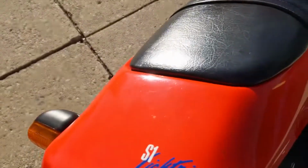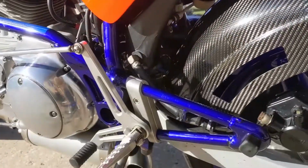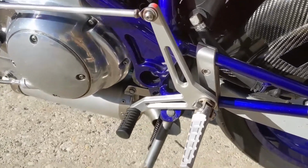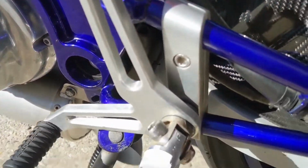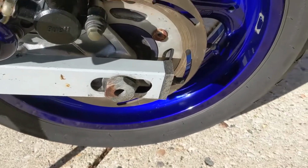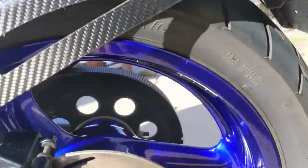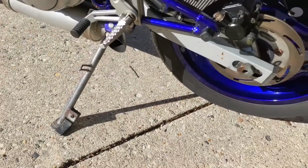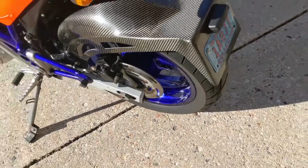You can see that the sticker is underneath the clear. That is factory paint. One really nice addition, these Buell rear sets. Very uncommon to find those. Tires are newer, probably like 700 miles on the tires.